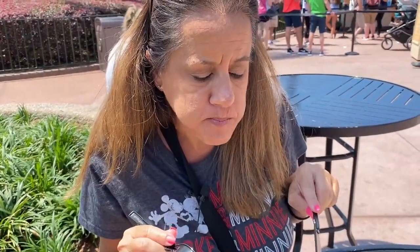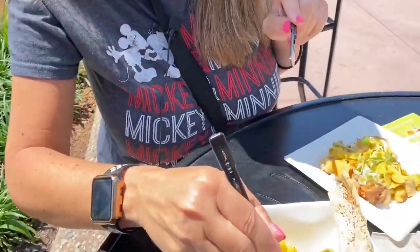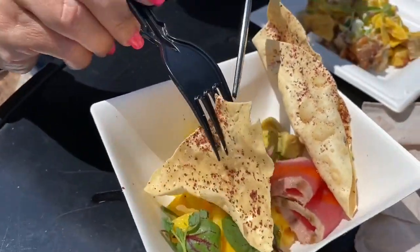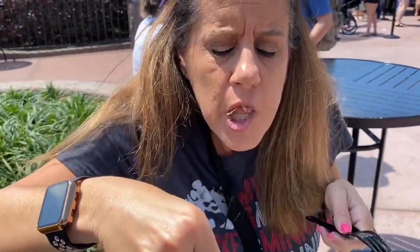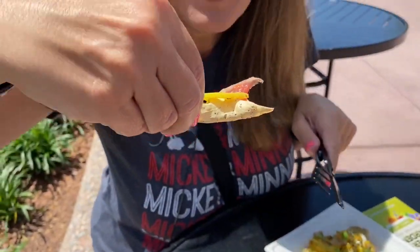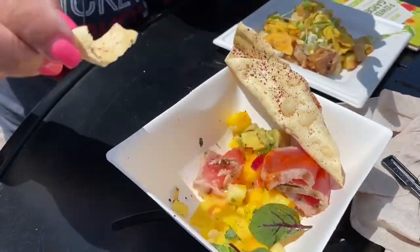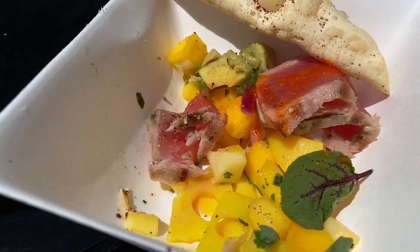All of these flavors together make it really good. You get a touch of the avocado, a touch of the mango, and the tuna. And you can taste a little bit of whatever this is. I think it tastes like a mint. You're supposed to put it on this little crispy thing, but I wanted to get all the flavors together. Okay, so let's taste it with all this. This is very good. I would order this again. Now this has a little bit of a seasoning on it that brings all this together. Spicy? Mm-mm. It's got a little kick to it, but it's not spicy.